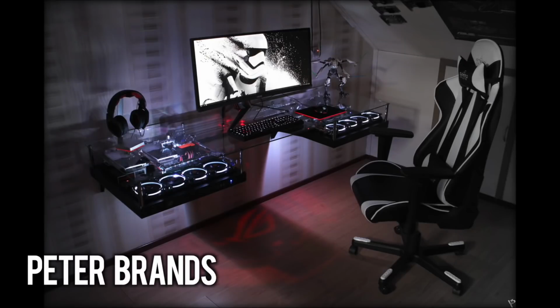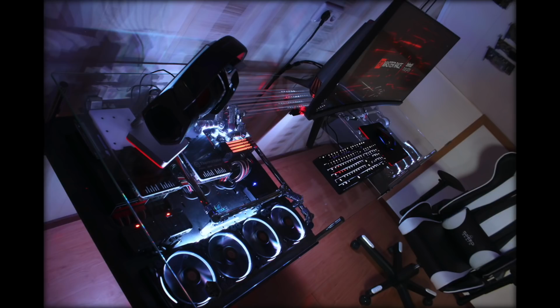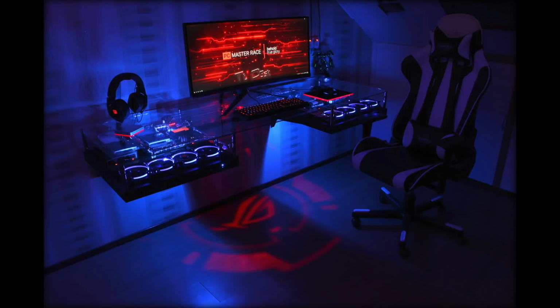Now, this was a setup from Peter Brands. I'm sure you remember those crazy neon green custom built desk PCs. This was his own custom desk PC that he built for himself in his house, and we've had him on a lot, showing off some of his new creations and some of his new projects, but I wanted to include this one particularly because it was his own. It was one that he designed for himself to use in his home to game at.